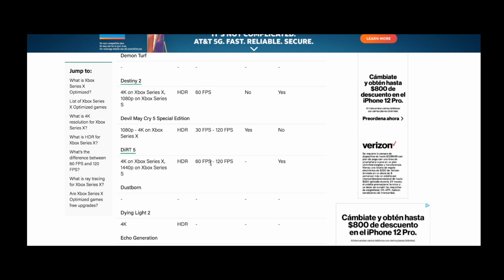All right, that Dirt 5. 60 to 120. So is this 4K 60 and 4K 120, or is it 4K dynamic 120? I mean, what is it? We don't know yet. But on the Xbox Series S, it supports 1440p 60 FPS. Again, Microsoft, 1440p 60 FPS.